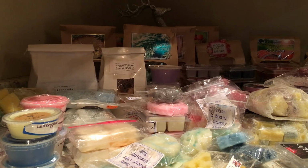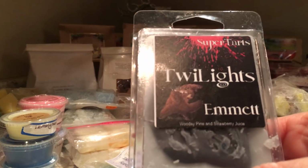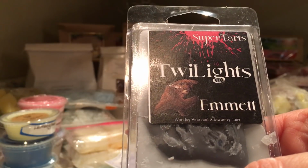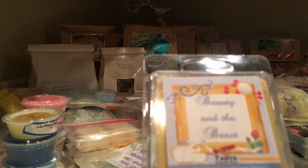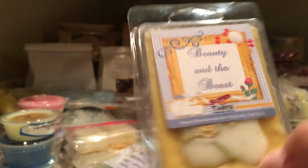Oh my god, I so need more. I'm really hoping that this one melts. This next one, I hope it melts as well as I think it will. And if that's the case, I'm gonna need like five. But that's Twilight's Emmit, which is woodsy pine and strawberry juice. You would not think that this would be a combination that sounds that good, but it is amazing on cold. I'm really looking forward to melting it. Beauty and the Beast. Love it, love it, love it.